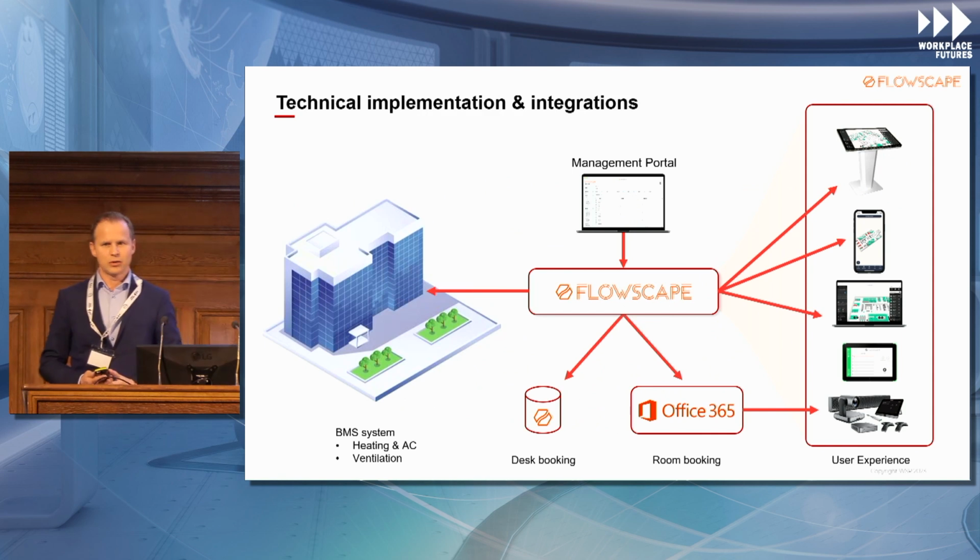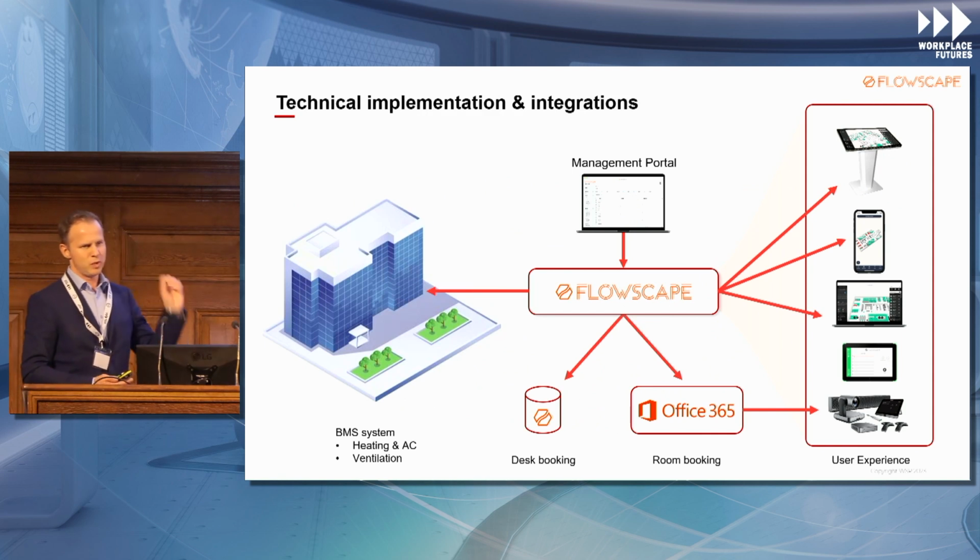So everything is integrated into the BMS system. When we close down certain areas, it's automatically fed into the BMS system. So the fans, the HVAC and things go on a slower level when we just control it in the Flowscape system. So we block the desks and automatically the BMS will be turned down to a lower level for that part. And there's a lot of other integrations we need to think about here as well.